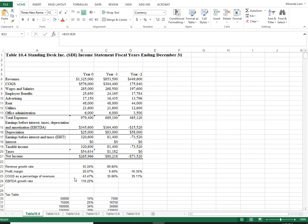On the other hand, Standing Desk Inc. is a fast-growing business, and so they are expecting dramatic growth over the next few years, and therefore the stable growth formula model would not work. And so let's take a look at the historic income statement. This is actually a relatively straightforward income statement. There's not a whole lot jumping out as abnormal from year to year.